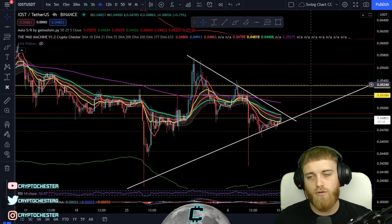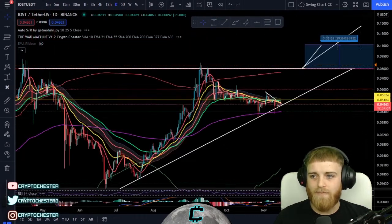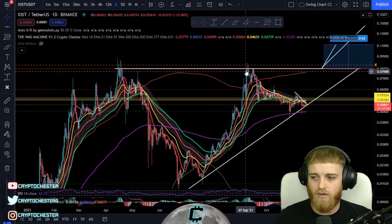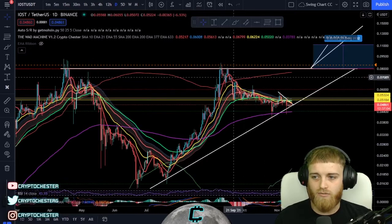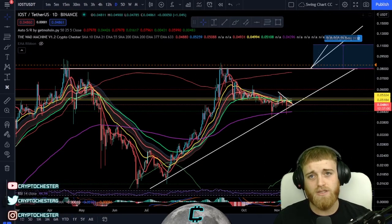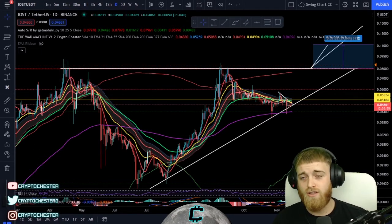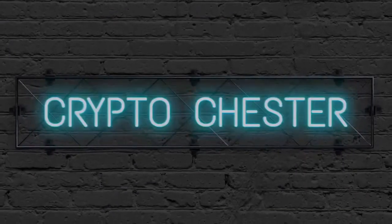Overall, in terms of the macro, really quite bullish. In terms of the micro here, guys, I would say we're just basically validating that insane run up that we did have recently. So it's not really the end of the world. I probably would expect us to run up here and have that cup and handle scenario basically play out. But that is going to be your daily update today on IOST.